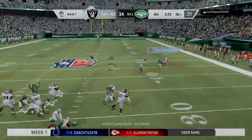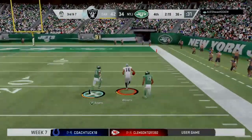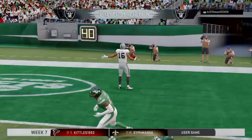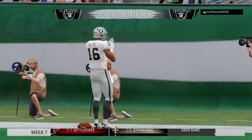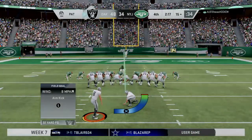Throwing his car on 3rd down. Got a man, it's complete. Williams. And he'll take it into the end zone for a Raider touchdown. 3rd touchdown pass now for Derek Carr. And the Raiders able to extend that advantage.